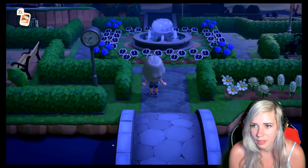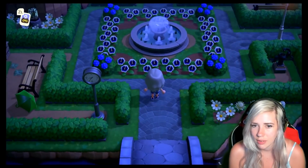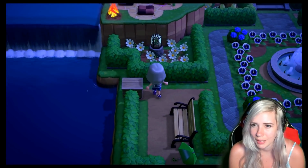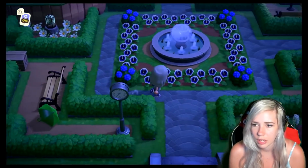Hedges everywhere. This is where I would put the statue of David if I had one. Probably instead of that stupid terrarium there. Yeah, this is designed to literally look like a French garden.